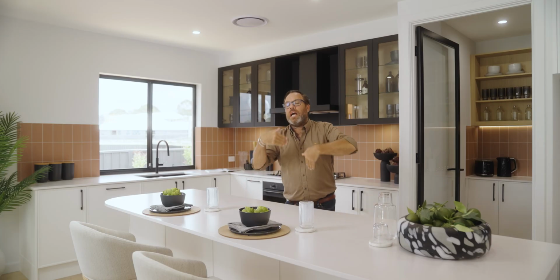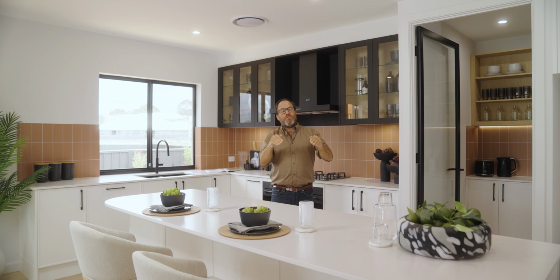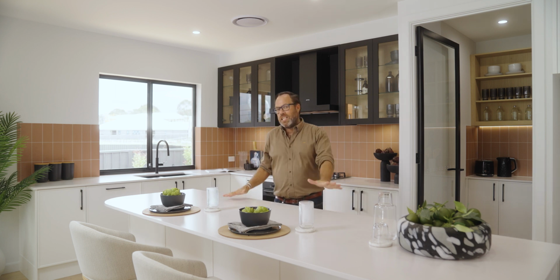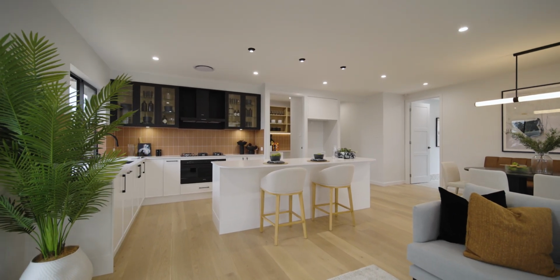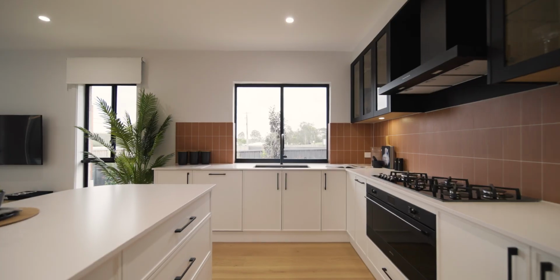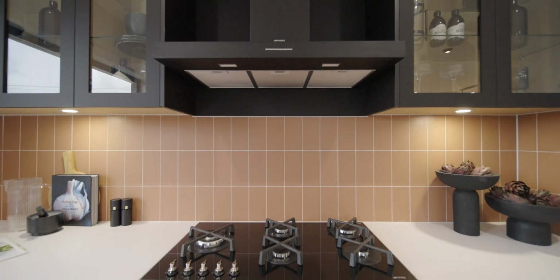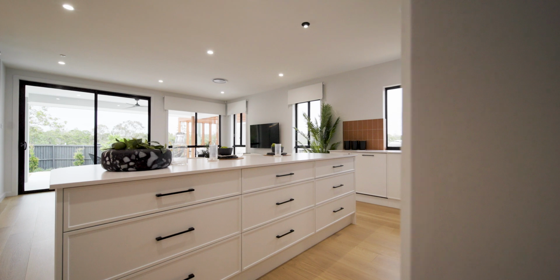It actually comes with a couple of different options. You can have a U-shaped kitchen, a more traditional design, but in this brand new display, we have changed it up a little bit and placed a large kitchen island. This is great for functional, practical cooking, whether it's just for you and the family or for entertaining. There's plenty of bench space on either side of the sink, plenty of bench space on either side of the cooktop, and then this massive island to be able to connect with everybody in the rest of the house.